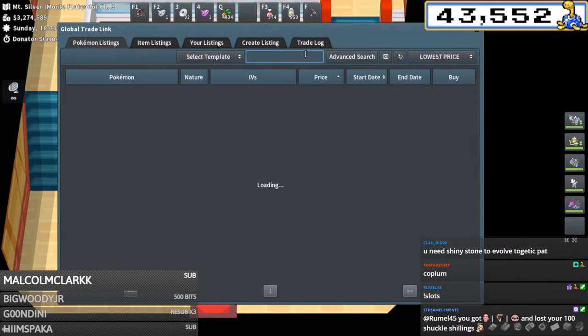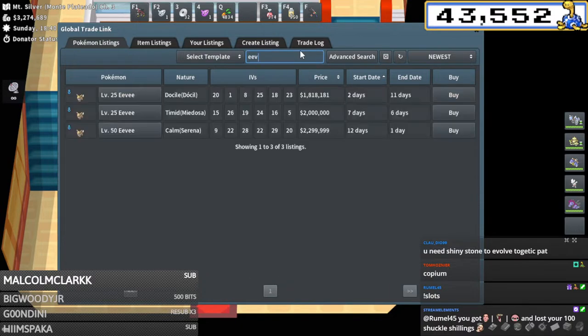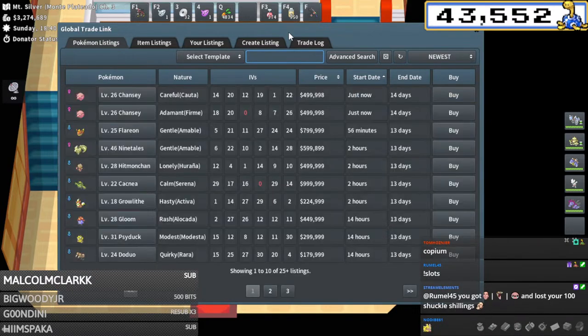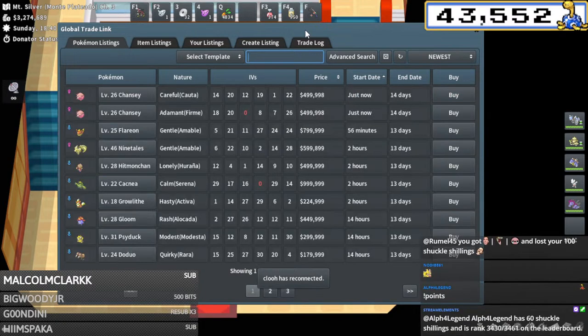And then let's check out the 2012 market. I just love checking this market every single day, as usual. A Flareon for 800K. Honestly, that's... What's the... Eevee, let's check other Flareons. I haven't really put much time into Eeveelutions. That's hilariously overpriced, obviously. But that's a pretty interesting one. Eeveelutions, honestly.